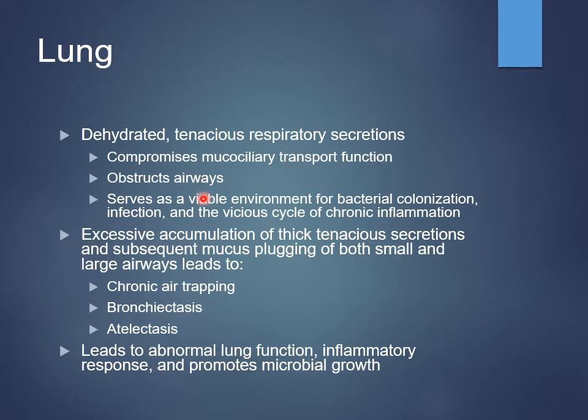All those airways are going to be obstructed there, and so again, you can see things like chronic air trapping, atelectasis that can develop here, and so we're going to have a lot of inflammation, abnormal lung function, and a lot of microbial growth. Okay, what type of bugs do you think you might see for these type of patients?